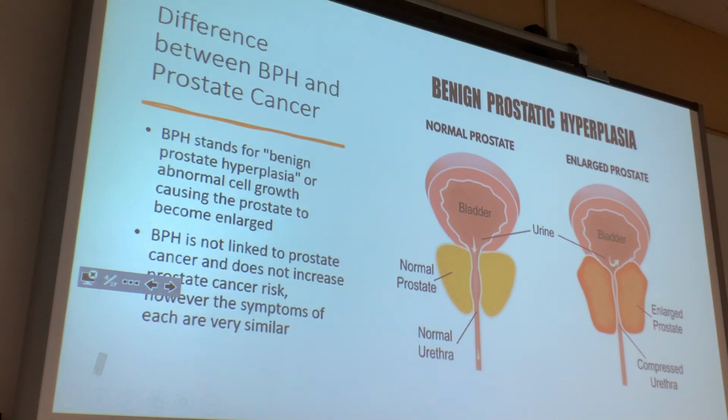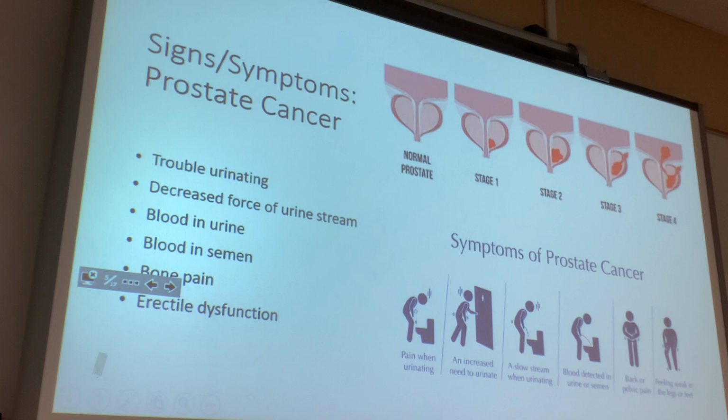So BPH is benign prostatic hyperplasia. It's the abnormal cell growth causing the prostate to become enlarged, and that blocks the flow of urine. It's not linked to prostate cancer and does not increase the risk, but it does have very similar symptoms. So prostate cancer can cause trouble urinating, decrease of urine stream, blood in urine, blood in semen, bone pain, and erectile dysfunction. So if a client is noticing any of those, they want to make sure they're telling the provider, especially if they're not going to the bathroom for an extended period of time.